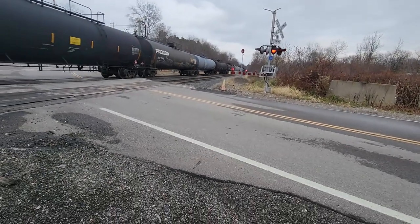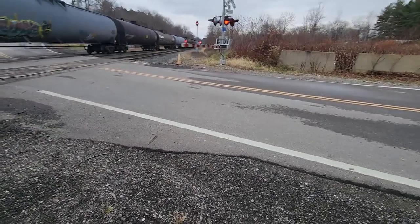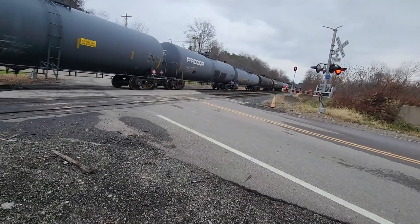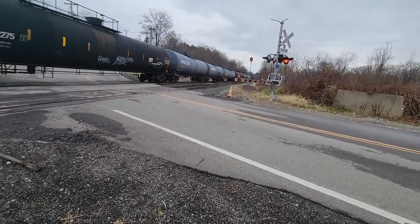Wish I had gloves because my hands are starting to get cold and it is starting to actually snow. I don't know why 235 is not coming up here. That's the bus that's sitting over there, Harrison Hills School District. Oh, and here come our engines.